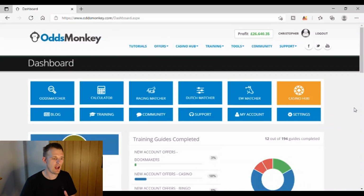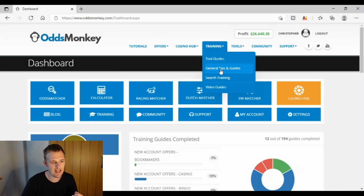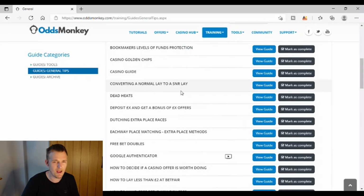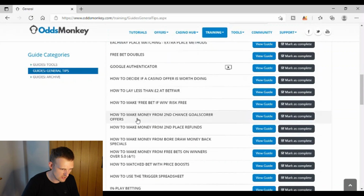Having said that, to explain how to make these free bet if win offers risk-free, we need to jump on the laptop here because, as you can see, I have the OddsMonkey website open. We're just on the main dashboard. In order for me to show you how this works, we're going to have to go to training and then down to general tips and guides. When that loads up, if you scroll down, there are many guides here, but the one we want is this one. So there you go, how to make free bet if win risk-free. I'll go ahead and click on view guide.